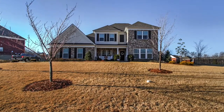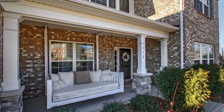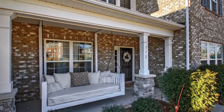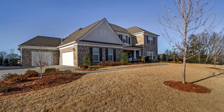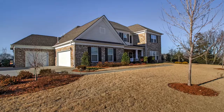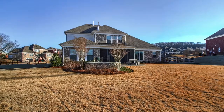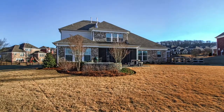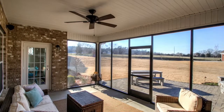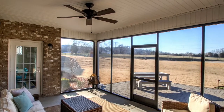First off, the front porch, spacious. It's currently got a nice space for a swing on the front porch. Low maintenance exterior with brick and Hardie siding, professionally landscaped with landscape lighting as well, and the landscape wraps around all the way to the rear of the home and even accents the patio pavers and the installed fire pit.